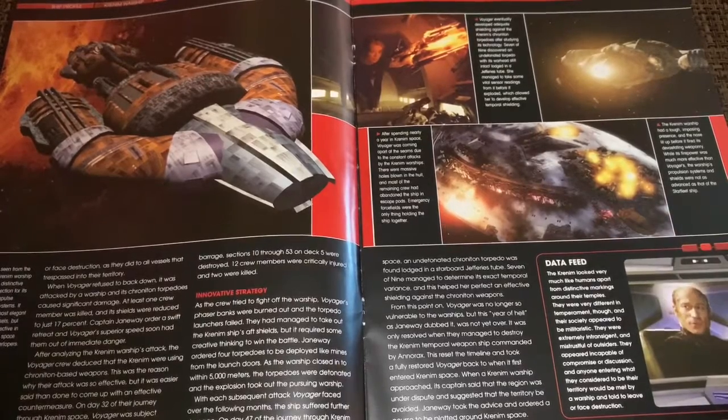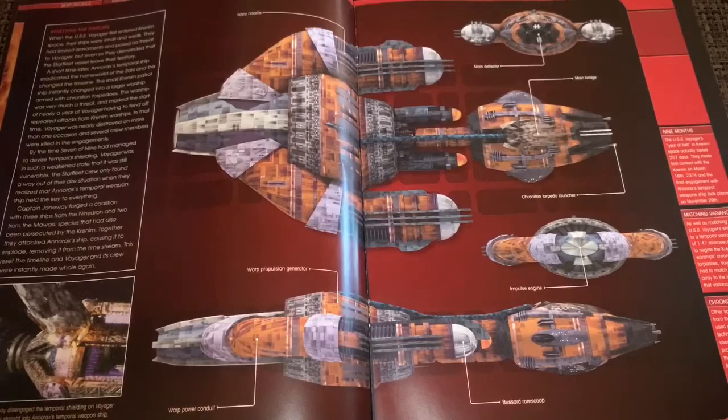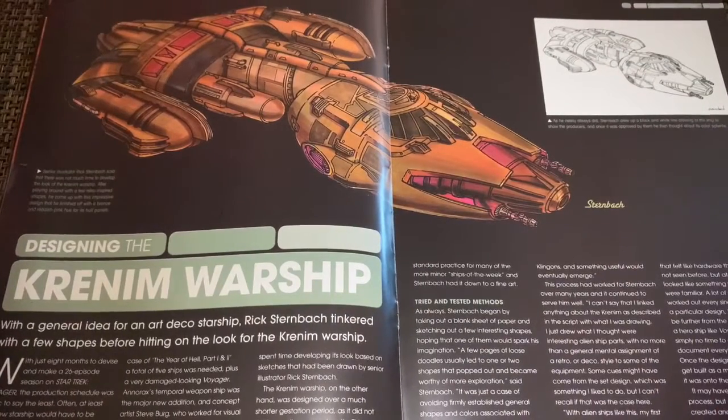The damaged Voyager, which I really hope or wish we would have gotten in this collection, a battle damaged Voyager. I would have preferred a battle damaged Year of Hell Voyager more than an assimilated Voyager. But anyway, that's just me. And the plan view showing you various components and where they are. More text on the right and left sides, as well as the battle damaged Voyager colliding with the temporal weapons ship, thereby restoring the timeline. And now we have the design section on the designing of the ship, which is cool. Of course, this time designed by Rick Sternbach.